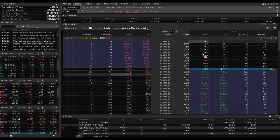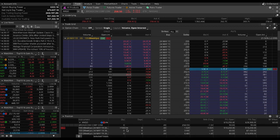Come on. So they're currently trading 150 bid, 175 ask. We're buying them for 60 cents right here, 100 contracts.